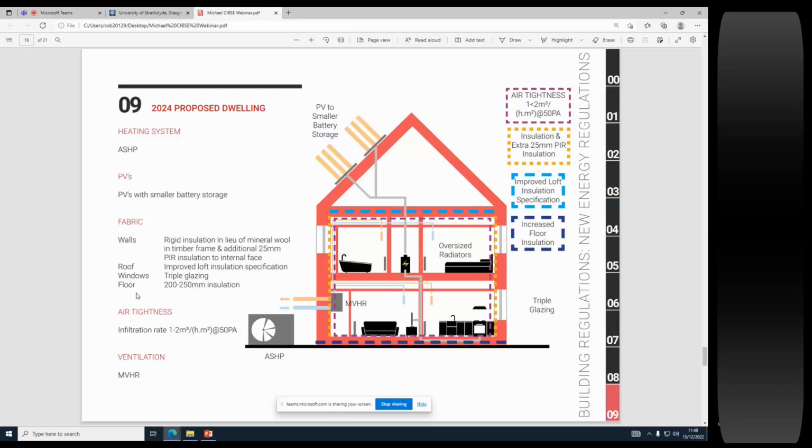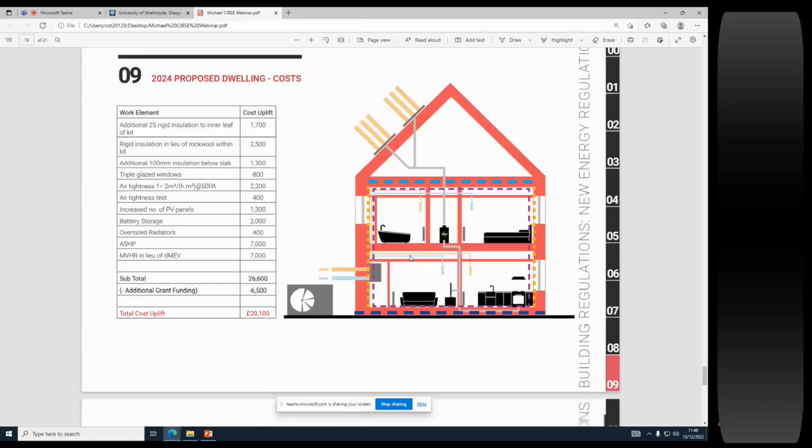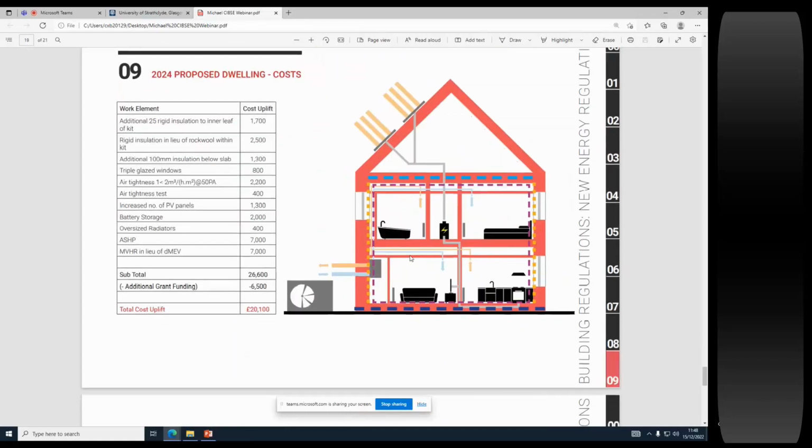It makes a massive difference. We think that we're going down to an air filtration of 1 to 2, which will mean you'll have to have an MVHR unit. Again, it doesn't have to have heat recovery, but you'd be stupid not to. So that's our thoughts on the new building. It's not exactly the greatest design house, but it's what a section looks like. And again, this is what we presume the costs are going to be.